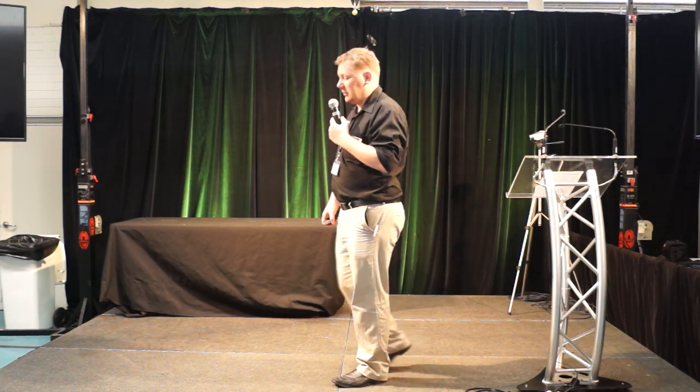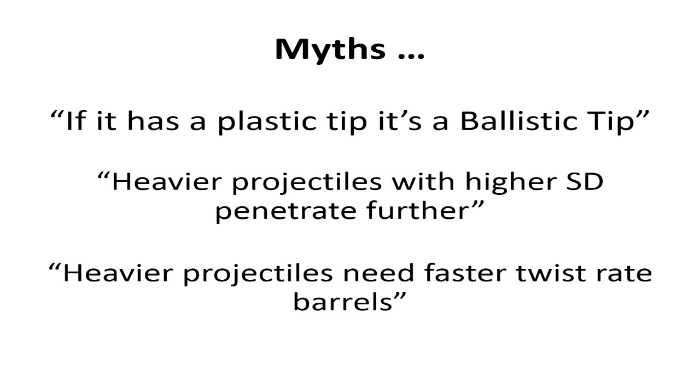So, just going to dispel a couple of myths. Everyone comes into the shop and says they want ballistic tips. Ballistic tip is a term that was coined by Nosler. It's not a term to describe all plastic tip projectiles because they all behave very differently. So when you say ballistic tip, you're actually talking about a medium game, relatively tough projectile, when most people think plastic tip projectiles are all the same, they all fragment pretty quickly.